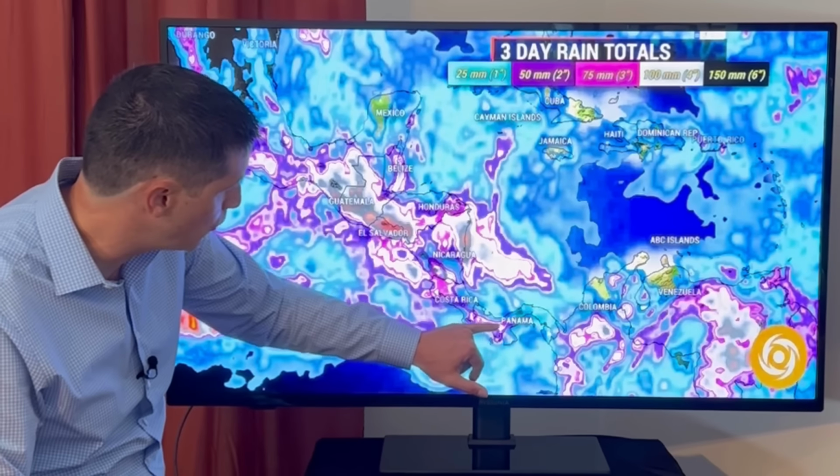Now, Cayman Islands, we're seeing that tropical disturbance moving by. Grand Cayman today, we could get 50 millimeters of rain or 2 inches of rain or more. Jamaica trying to dry out. This here, Haiti, the Dominican Republic, Puerto Rico, some scattered showers and storms are isolated at times. Now, as we work our way toward the eastern Caribbean, Anguilla, St. Kitts and Nevis, Saba, Statia, we need some rain.